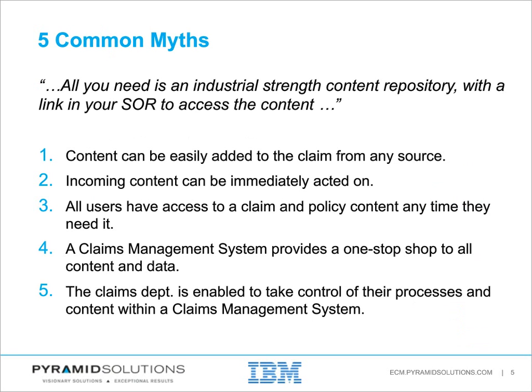So these are the 5 common myths. This quote I put at the top here, I hear so many times from claims managers where they tell me that all they were told is that they needed an industrial strength content repository with a link in their system of record, because the system of record is the center of the universe for the users, but all they need is a link in the system of record to access content.